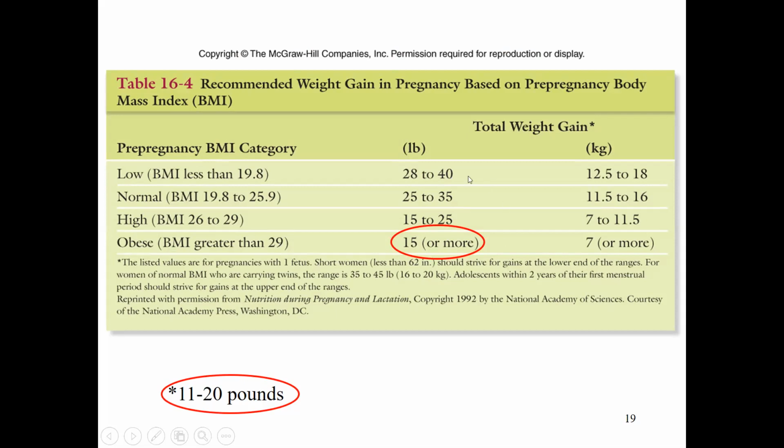If you were light and you had a low BMI, you need to gain more weight, anywhere from 28 to 40 pounds during the pregnancy. If you're normal BMI, 25 to 35 pounds. Higher BMI would be considered overweight, would be 15 to 25. And if your BMI is greater than 29, we used to say 15 pounds. Now we've gone all the way down to 11 to 20 pounds. So even if someone did have excess weight, we still have weight gain recommendations. They're just going to be on the lower end, presumably because there's already stored energy, stored fat before the pregnancy that can be used during the pregnancy.